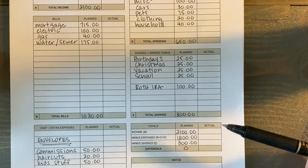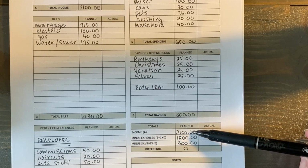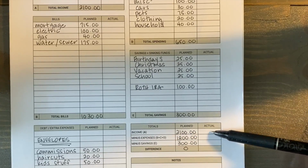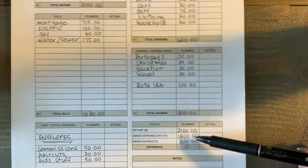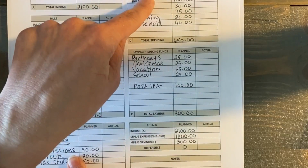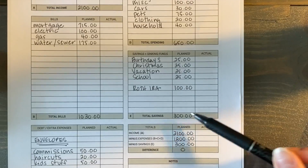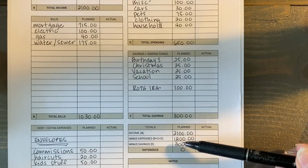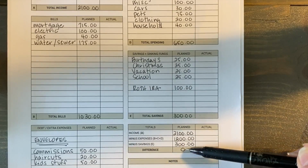And you're not going to believe how well this worked out. When we come down here to the totals, we have $2,100 of planned estimated income. Again, that will fluctuate depending on what my husband's pay comes in at. And then I will move over here to the actual column. We also have total expenses. So that is the bills, the extra expenses, the spending category, that equals $1,800 even. And then our savings category equaled $300 even, which is a total of $2,100 of income minus $2,100 of expenses. And that gives us a zero. So that comes out to a true zero-based budget.